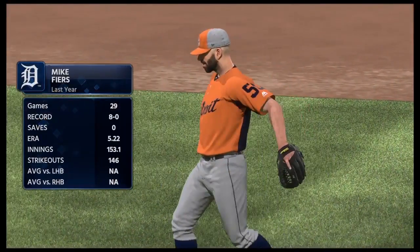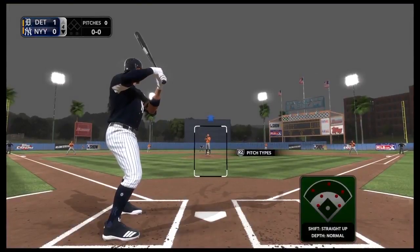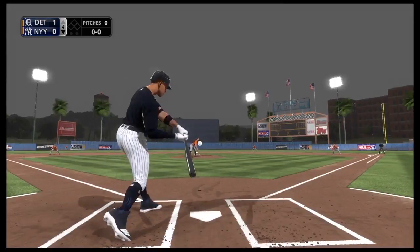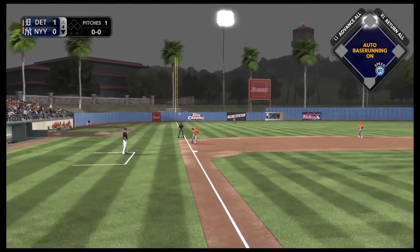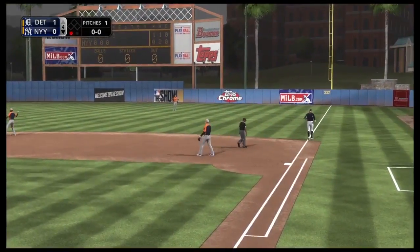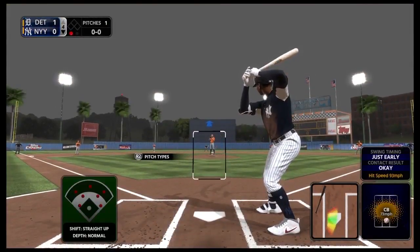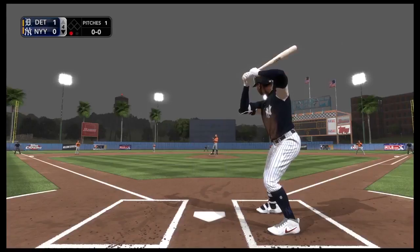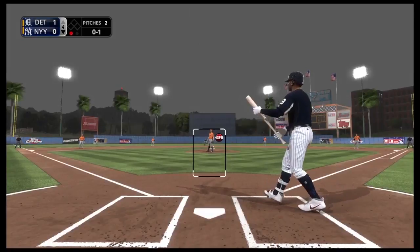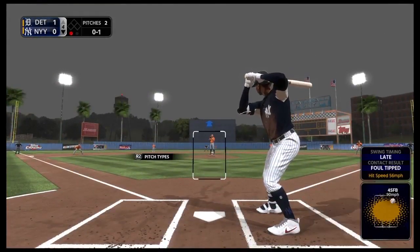Mike Fiers will come out now and make his first start. Aaron Boone draws. Digging in, Aaron Judge. He's 0 for 1 thus far. Swing and a ground ball to third. And there's one away. Now batting, one gone in the inning now, and here's Didi Gregorius. Ready with the first pitch. Here it comes. Strike one to start the at-bat. No runs, two hits, and no errors for the Yankees so far.